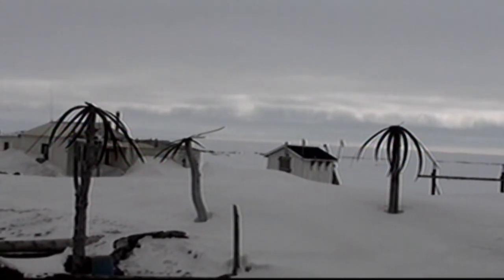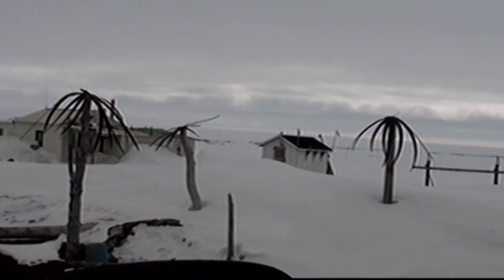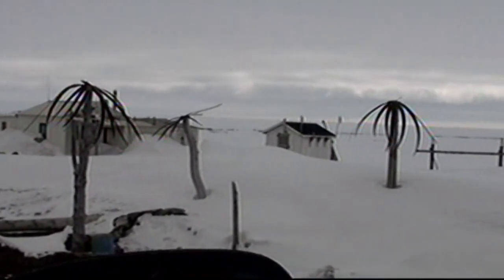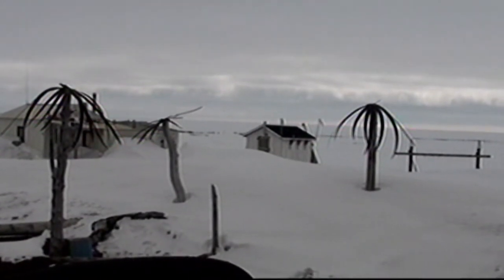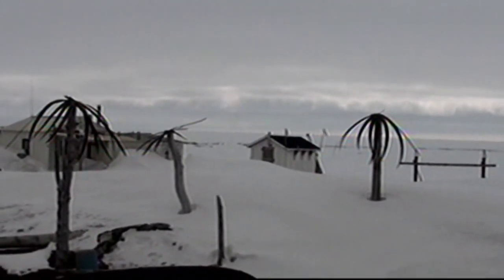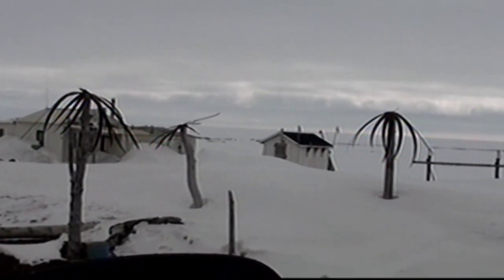You see those? Those are baleen from the whale, bowhead whales. Those are from the bowhead whale's mouth. They're like teeth. And this is the driftwood. The national forest right here. Yes, the national forest.